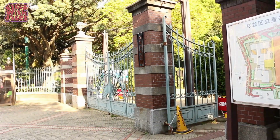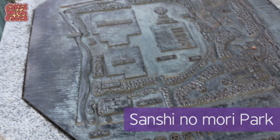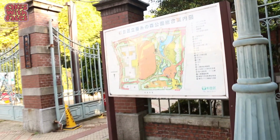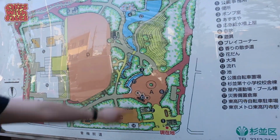It's a really nice afternoon, so we've walked to find a park. This is Sanshi no Mori Park. Here's the map. It sounds like it's got a waterfall. Should be nice. I think we've got a waterfall across there. Nice.